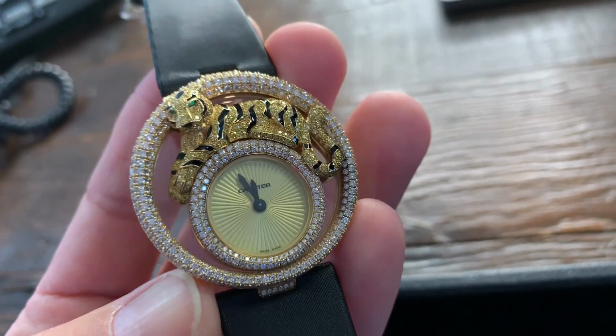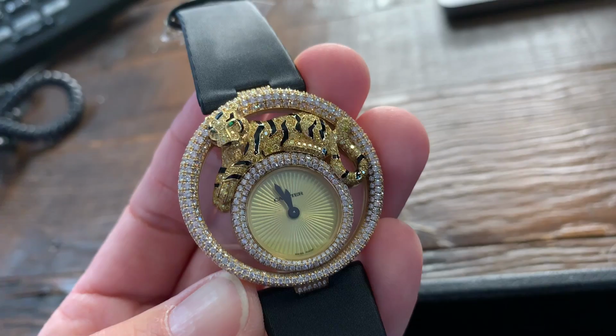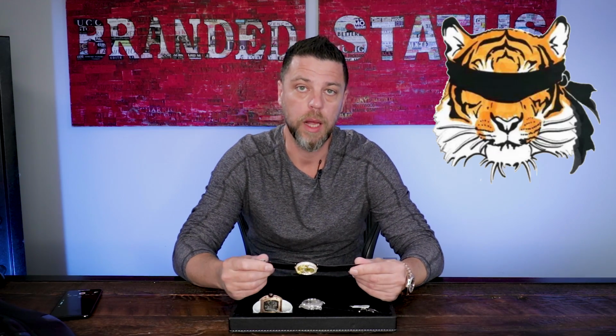A lot of times these things are made to order, and you see one and you don't see another. In fact, I've seen similar pieces to this one, but I've never seen another one like this since I bought this watch a couple of months back. So what does that mean? What that means is this is what they call a blind item.